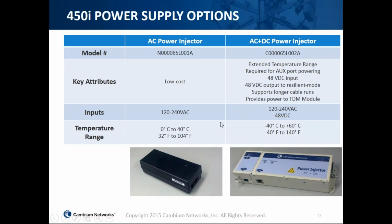The power supply options, you have the AC power injector, and there is an AC plus DC power injector which can be deployed outdoor, supports up to 60 °C temperature, and it has redundancy like AC as well as DC power options. The cost effective one will be the AC power injector, which is a black brick, which is an indoor unit, 0 to 40 °C.